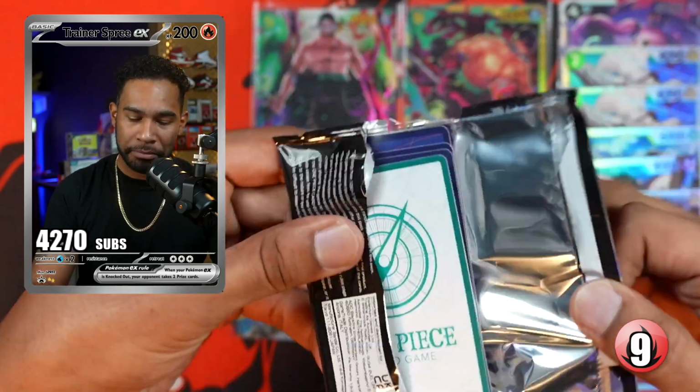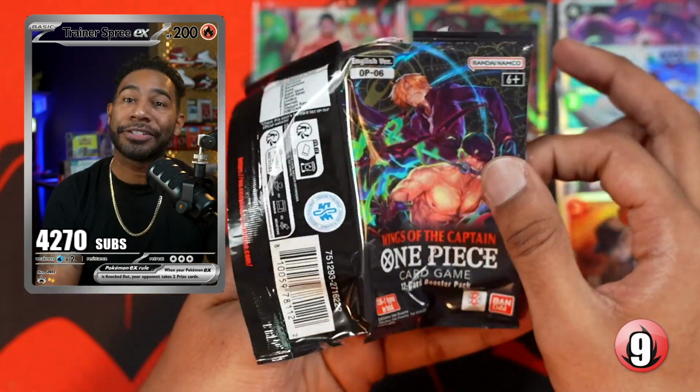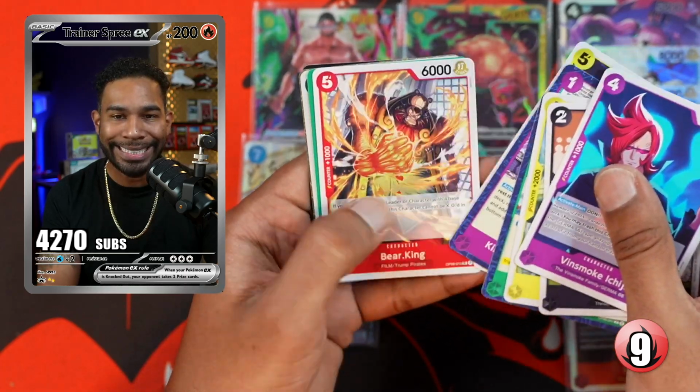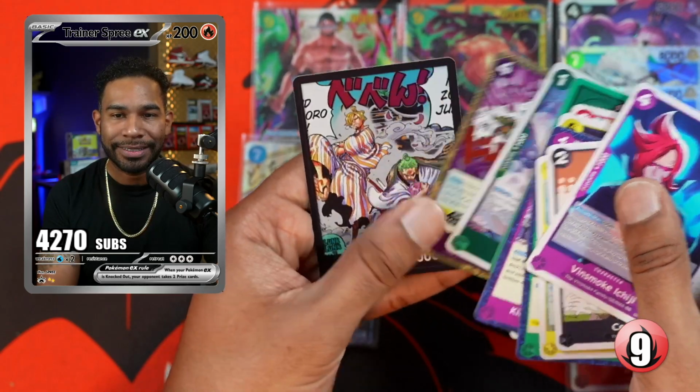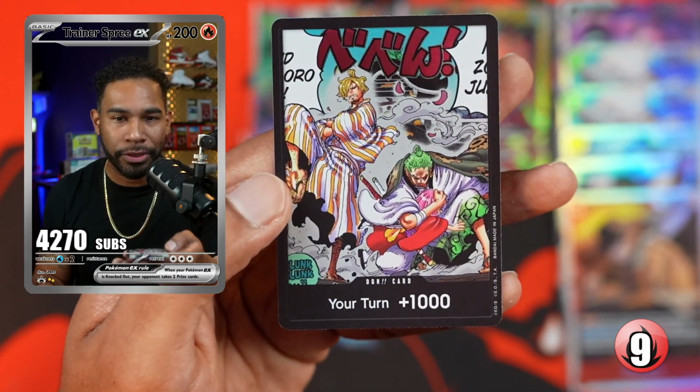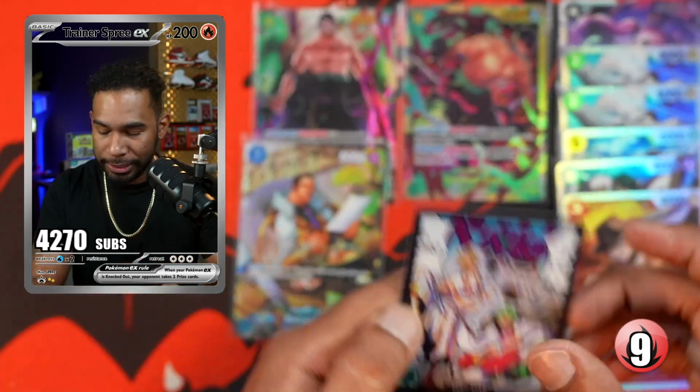This was fun. We did get donned. All right, so this one's going to be a dud pack. This one is what we call a dud pack. You got donned. Ooh, but I do like that Sanji and Zoro Don. That's actually kind of a cool Don to have.